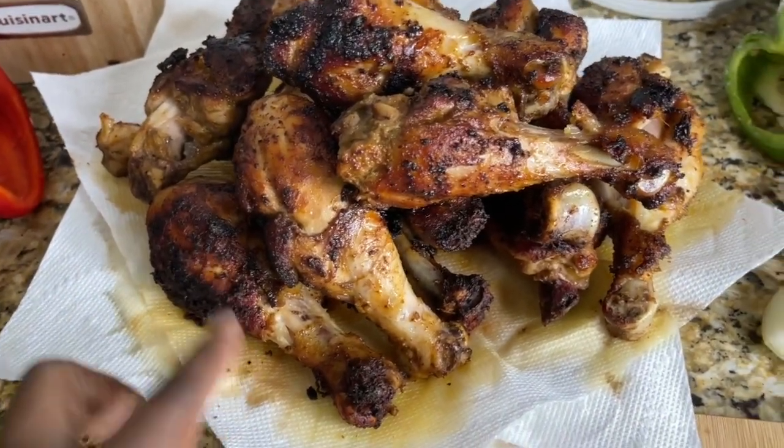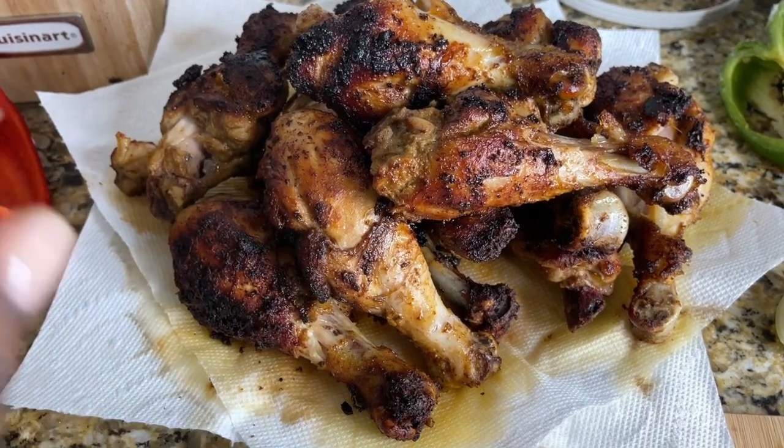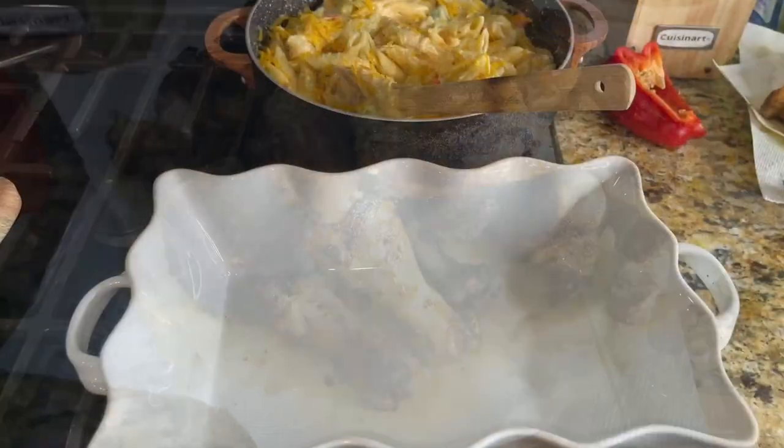All right, so I fried these until they were brown. They're not fully cooked, but we're going to make a sauce based in tomato paste.